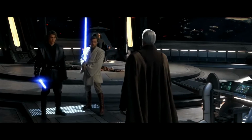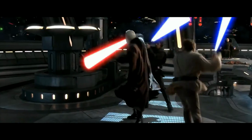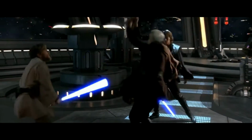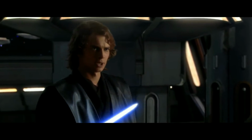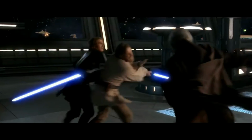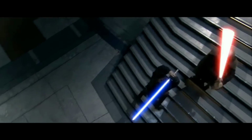Number 8. Anakin Skywalker and Obi-Wan Kenobi vs. Count Dooku, Star Wars Episode 3, Revenge of the Sith. The fight between these three in the previous film, Attack of the Clones, was extremely underwhelming and very poorly filmed and edited. So it was refreshing to see a duel between these three that was actually pretty cool and well choreographed. I really don't have that much else to say about this duel other than it's really cool and it ends with a surprisingly dark moment.